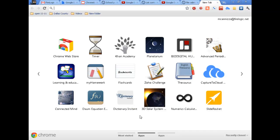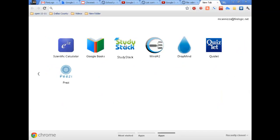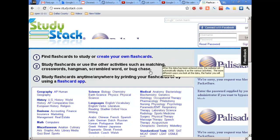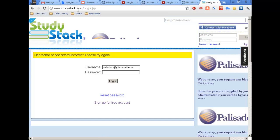Now, one that is a little bit more in depth is the study stack. This takes that idea and, I can't remember which ones I created. See if it allows you to log in through your apps. No, this one doesn't. I knew this was going to happen. Study stack is one that goes on the tablets too. That's good.